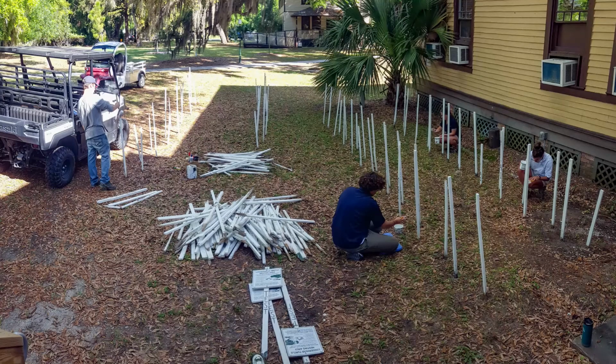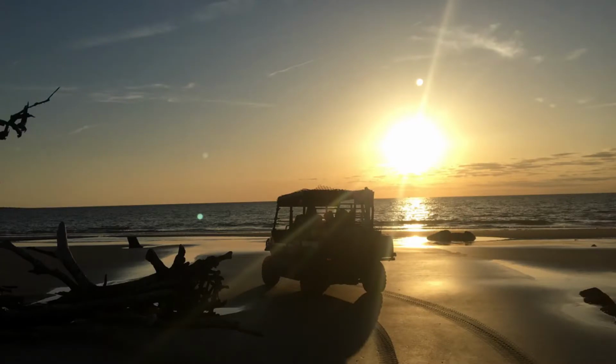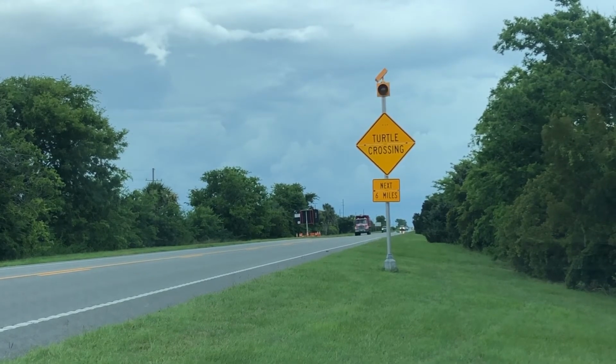Preparations for sea turtle nesting season continue. Our research team recently prepared all the stakes, which will mark each sea turtle nest along our beaches. Sea turtle nesting season runs from May through July along our coast, so it won't be long before we see our first mama. Sea turtles aren't the only nesters this time of year.